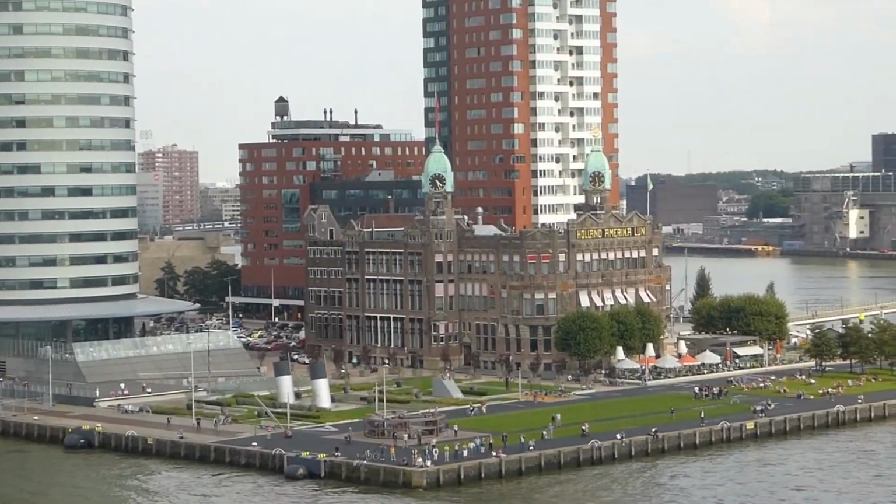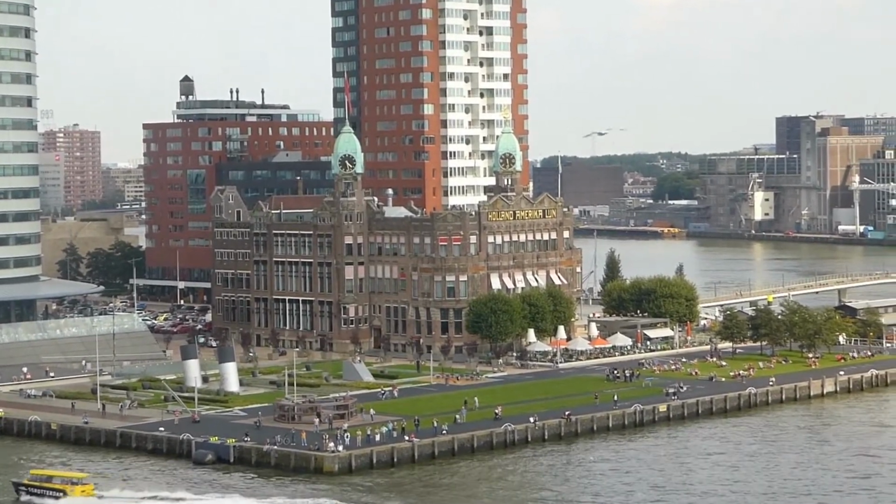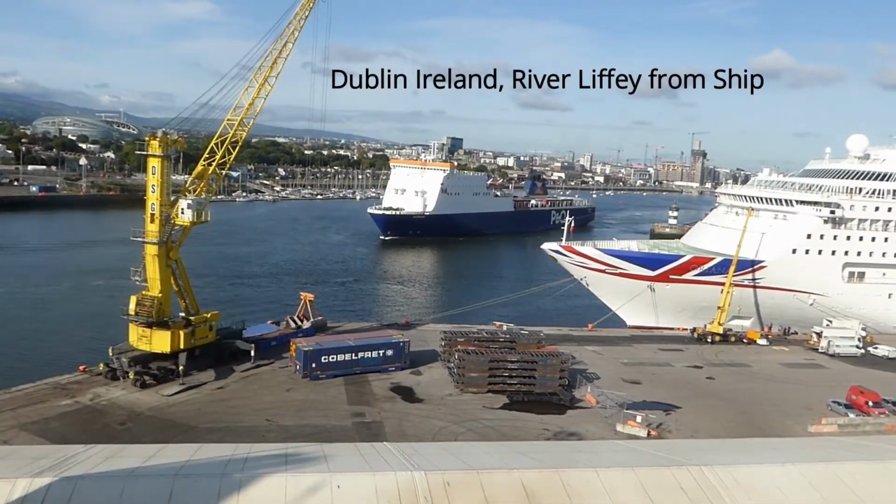We headed through the English Channel, around the Land's End Peninsula, and into the Irish Sea to our next port, Dublin, Ireland, and a very entertaining duck boat ride.